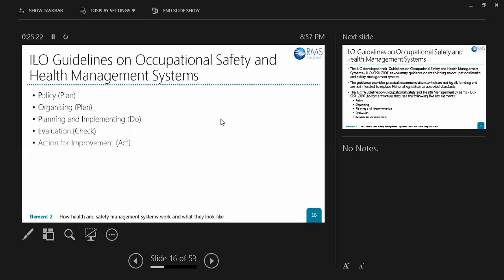Then the other system, ILO guidelines on occupational safety and health management system. In this ILO, we have 5 key elements: the policy that comes in the plan stage of the PDCA cycle, then organizing in the plan stage, then planning and implementing in the do stage, and evaluation in the check stage, and action for improvement, that is the last. But we also have the audit in these ILO guidelines on occupational health and safety management system, which were introduced in 2001.